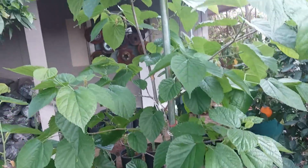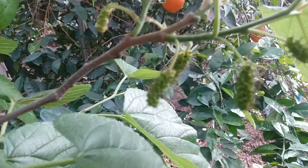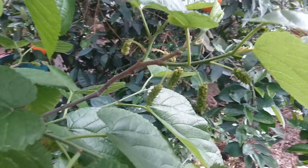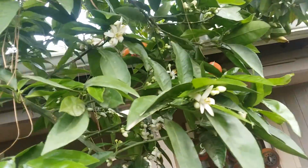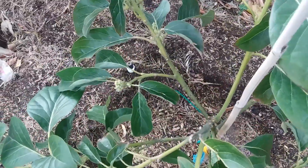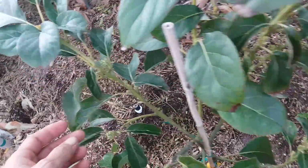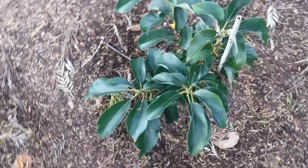This one woke up really early, and this one already has fruit. Setting fruit, this is a Shangri-La also. Blood orange. Has some old fruit and some current fruit. Currently blooming. Wow. Avocados, all starting to bloom. This one's blooming. I think this one's gonna bloom soon.